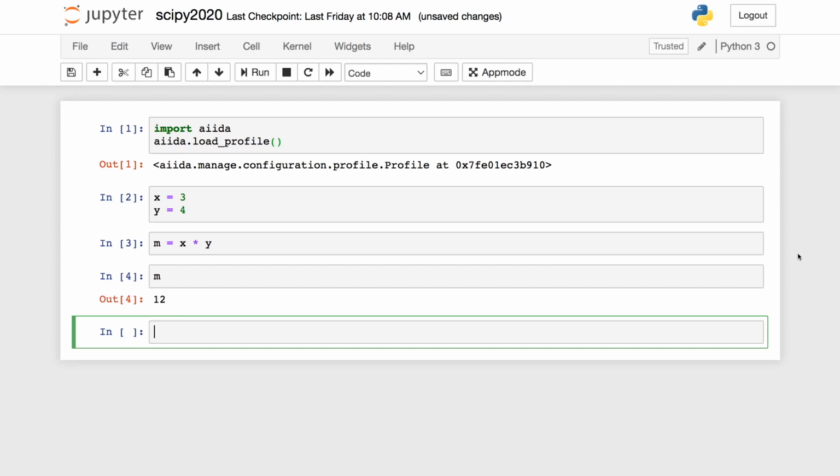The number 12 is the result of this particular multiplication, but we actually lost all information about how we obtained m if we really only had that particular piece of data. Was it a result of an integer multiplication? Or maybe an addition? And then even if we knew it was a multiplication, we still don't know what the inputs were. Was it 3 times 4, or 2 times 6, or 1 times 12? So how could AiiDA help us to retain provenance in this trivial example?